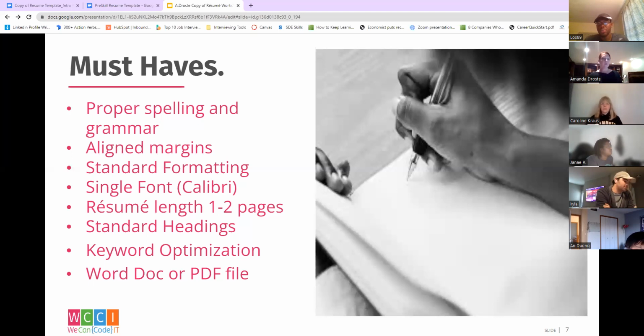Standard headings: we want to use the type of headings that we're going to see across the industry. We don't have to be cute and get creative here, unless you are applying for a job that would require that. I don't think we're talking about that tonight. But you'll see when I share our template with you that we are looking at very standard, simple things: work experience or professional experience, education, skills. It seems very bare bones, which it is, but those are the things that the ATS machine is looking for. It's also what a recruiter is looking for. What's your education? What's your experience? They don't want to have to search for it, essentially.